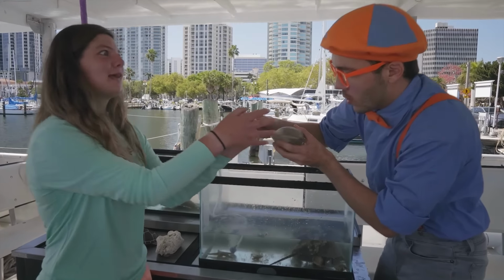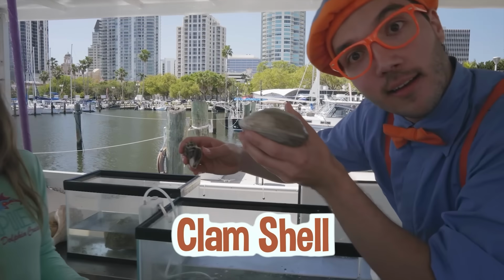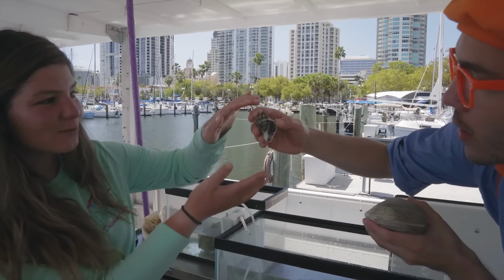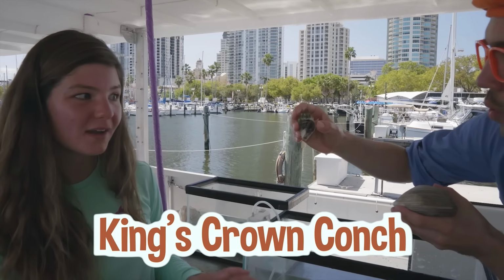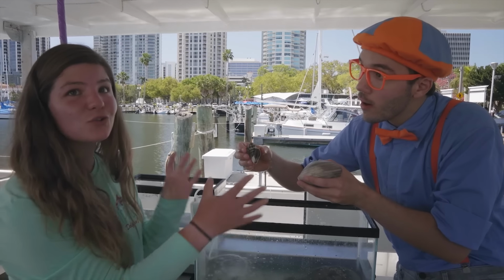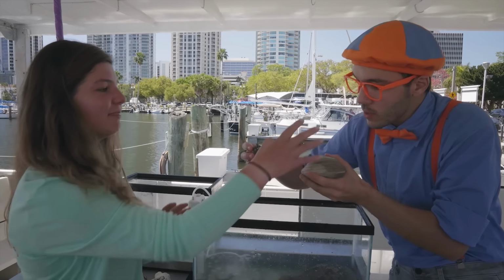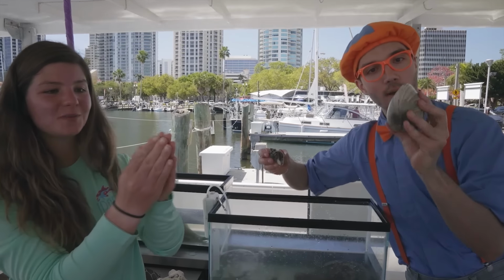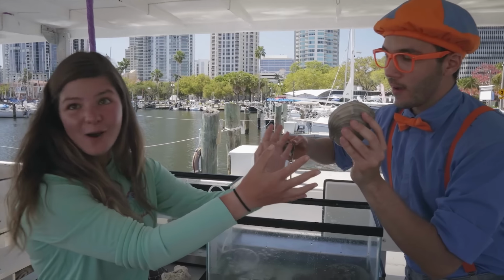So this one that is heavy like a rock is a clam shell. Whoa, it's a clam shell. And what about this one? And this one is called a king's crown conch. And these are two different species of shells, but they're also in two separate classifications. This one has two identical matching halves, just like your hands. You put them together, it's a bivalve.